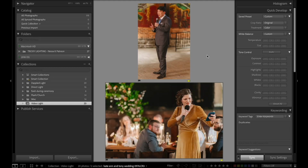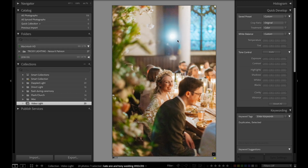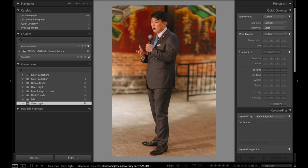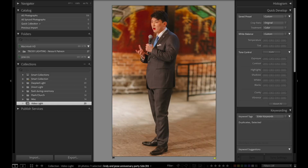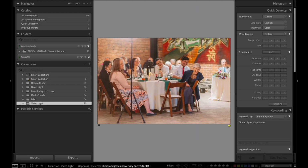Both of these images were taken using video lights, and I can show you what that looks like. This was a video light that the videographer had set up over here that is illuminating her face, and this guy is being lit by this video light. This is a situation where I literally just flopped a video light on the ground in the middle of everything, and I was just fine with it. Videographers do it all the time, so I feel like we can do it sometimes too.